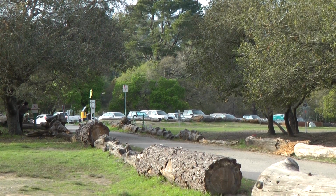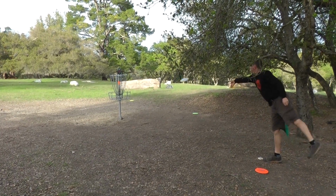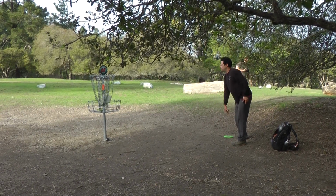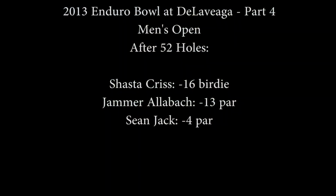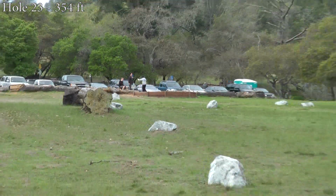And there is Jammer putting across the road for birdie. Comes up a little short. Here is Sean for par. Ooh. But stayed in. Almost spit out. Yep. And there is Shasta tapping in his birdie. Really nice drive. And that brings us to hole 23.